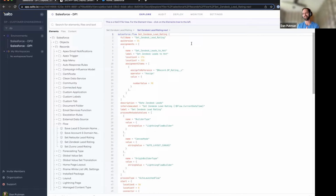Yeah, so NaCl stands for "not another configuration language," because we're nerds and cheeky like that. And that's also the chemical formula for salt. So it is. That plays nicely off each other. You'll see a number of little puns like that. Our mascot, the beaver, his name is Knuckles. We just can't help ourselves. There you go.